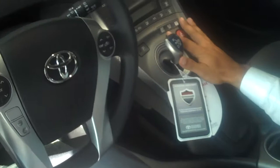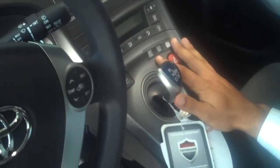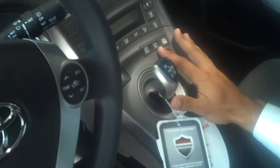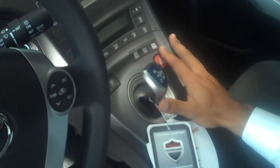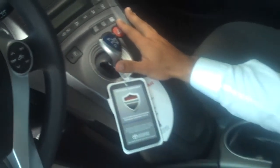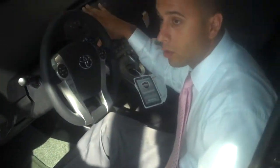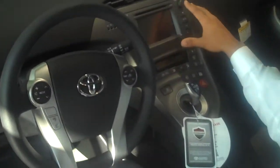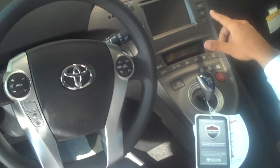We have EV mode, which if you're going 25 miles per hour or under, you're going to use fully electric, to save that gas around town. Eco mode is going to give you the best fuel economy possible. And power mode, say if you're merging onto a highway, is going to give you 100% of that gasoline engine and 100% of that electric engine to give you that 132 horsepower that the Prius puts out. Also in here we have a little 6-inch display, which is Bluetooth capable, which you can also operate from your steering wheel.